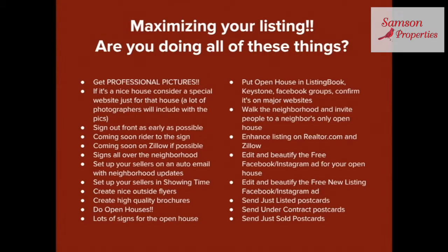Create nice outside flyers and high quality brochures. Well, we've spent a lot of time in the last couple of months, I'm not sure if you've noticed, helping you do a really good job with this part of it. Okay? Helping you do great high quality premium flyers and high quality premium brochures. The investment and the price that we've made these things is so small now to get awesome, awesome stuff.